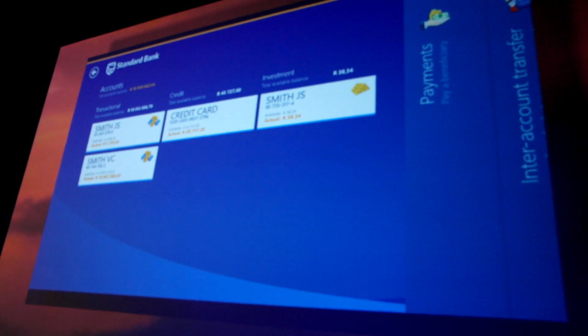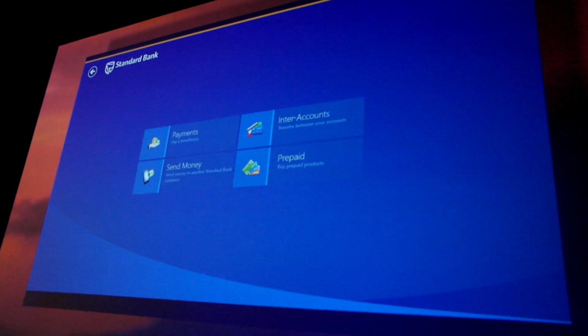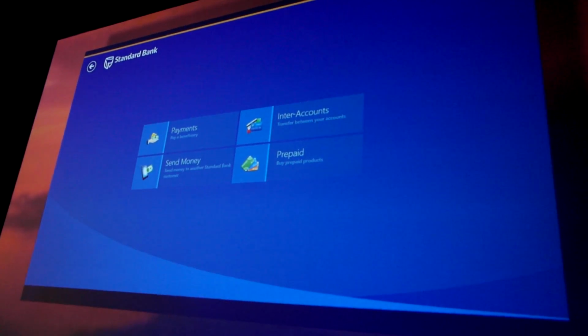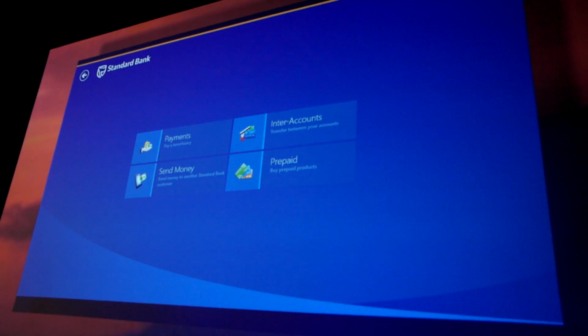Now, again, as you see here, I have several things that I can do. I can quickly use the semantic zoom again. I can do all the financial transactions that you would expect right from this app. I can pay someone, I can transfer money between my accounts, I can send money to another Standard Bank customer, I can also buy some prepaid products.